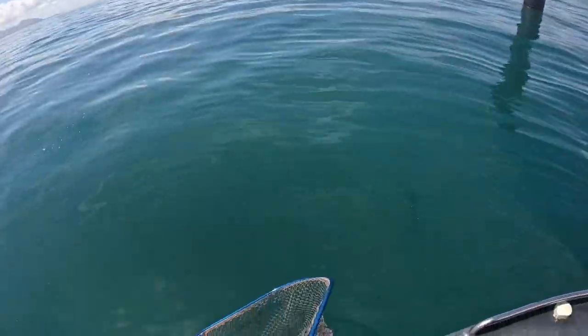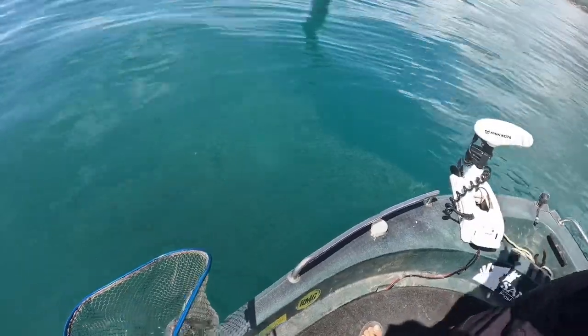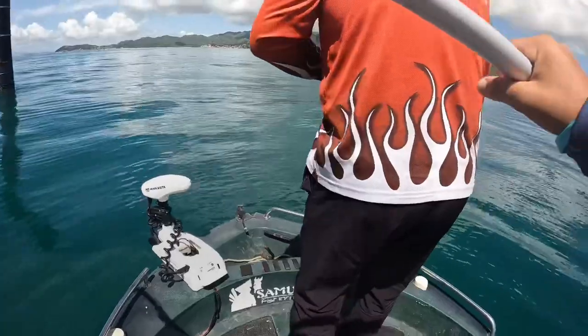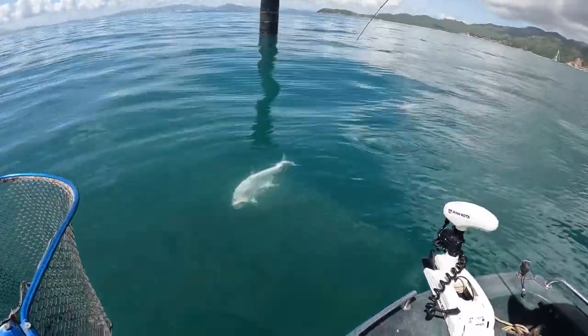If you're after a cost-effective rod, it doesn't cost the bloody world, but it's tough as nails. These little Arrow series are absolutely phenomenal. That's a big queenfish too. This is a big queenie.